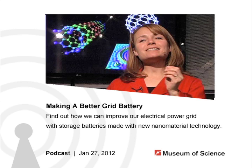What kind of materials are they using? This research was done at Stanford University, led by Yi Cui, a materials science professor there. And the nanomaterials they're using are nanoparticles that contain iron and copper. And those nanoparticles are coated on a cloth-like carbon material. Now, those form the electrodes, and they immerse it in an electrolyte solution, in this case, potassium.